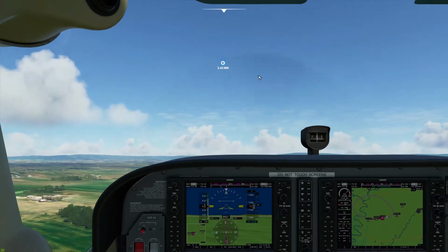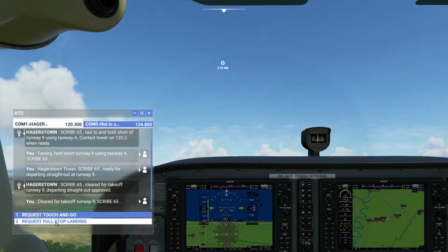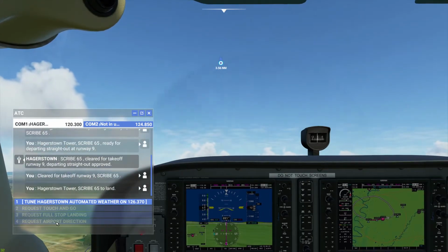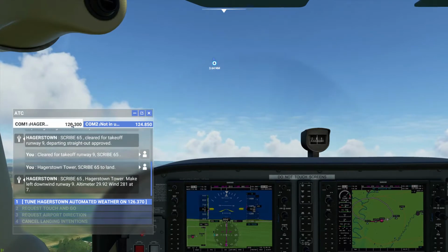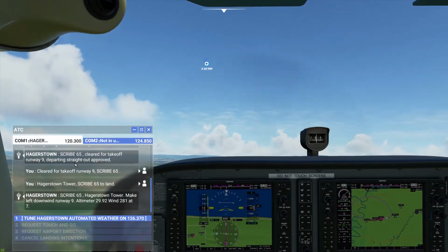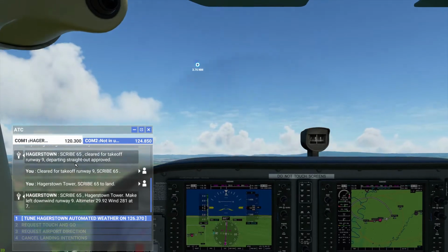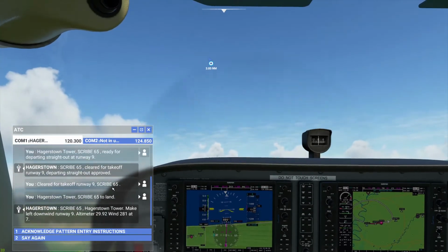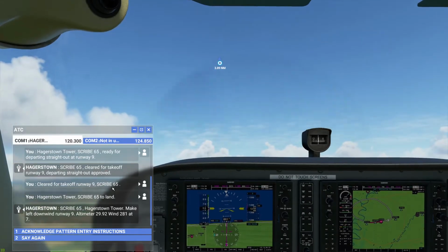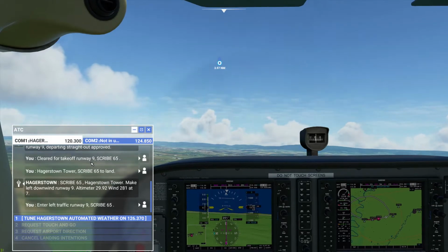I'm going to go ahead and pull down the ATC menu. And I'm going to request a full stop landing at Hagerstown Tower. Scribe 65 to land on 126.37. Make left downwind runway 9er. Altimeter 29.9er, wind 281 at 7. All right, I'm going to acknowledge the pattern entry. Enter left traffic runway 9er, Scribe 65.